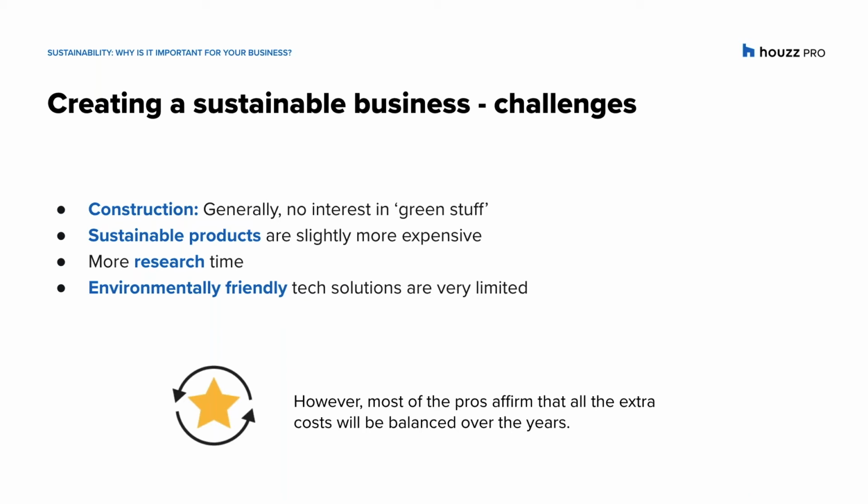The Italian architect from the company Mille Architects says the challenges are cultural and unfortunately economic. Not always, but sustainable products are slightly more expensive. Other pros think that the offerings in terms of technical equipment, especially for the kitchen, are still very limited and it is difficult to find environmentally friendly solutions.